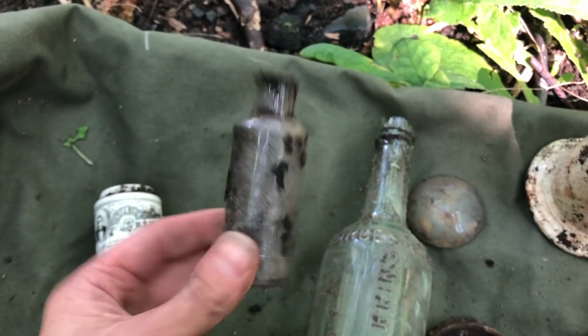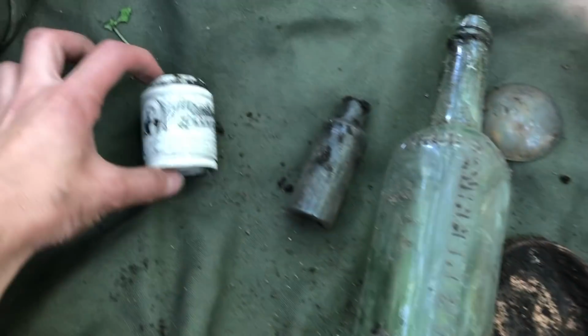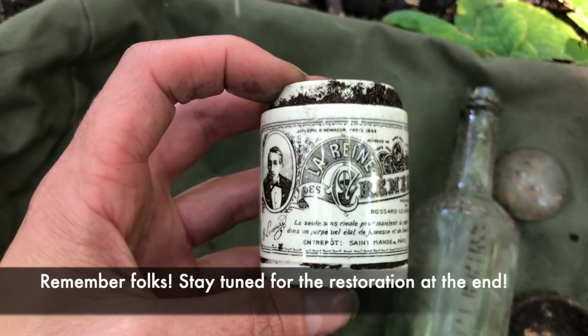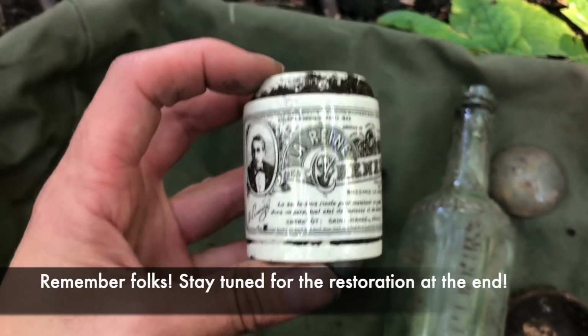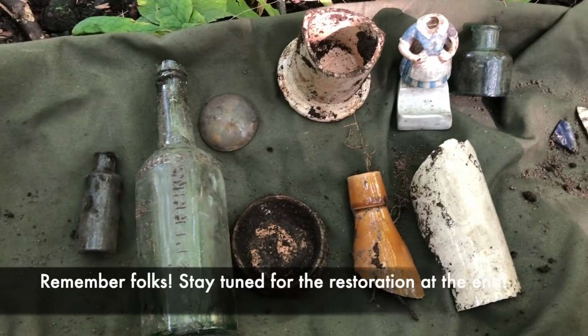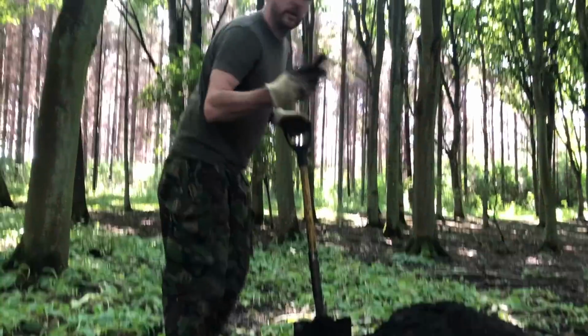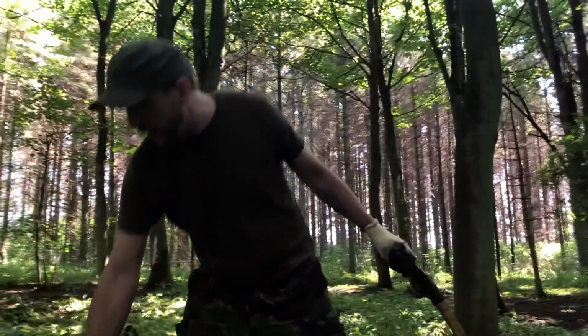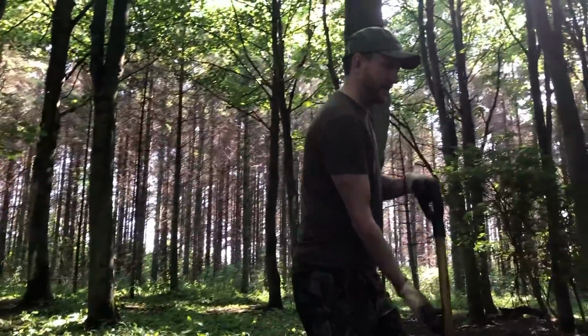Little clear bottle near the surface, and my printed jar. So it started off really well, got a bit slow, so we're gonna fill in my hole now, and I think I'm gonna try and dig in Willie's one for a little bit. Yeah, sounds like fun. Indeed. Try a bit deeper part of the tip.